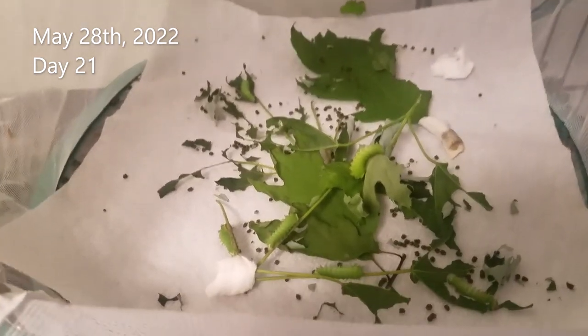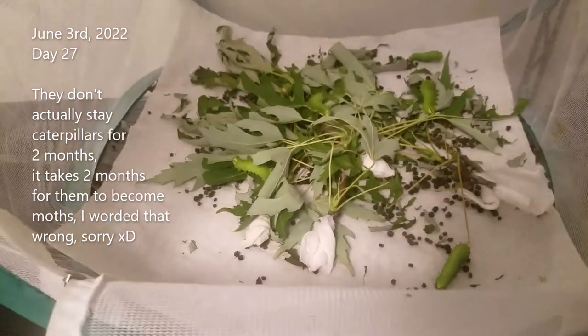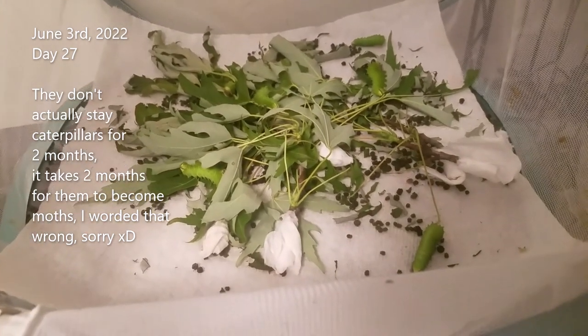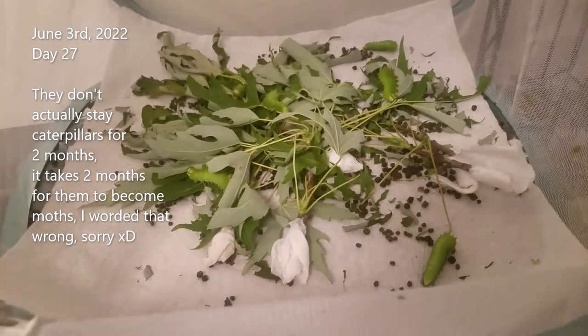So, but yeah, so anyway, that's how they're doing on day 21. Okay guys, making another update. So I'll put on the screen how many days it's been because I can't remember, and my calendar I have in here is a dry erase board, and every month I erase all the days and stuff.